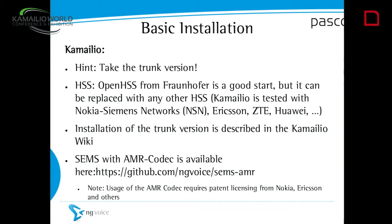But AMR has one negative point: you need to have patent licensing in place. If you've ever taken care of patent licensing of G.729, then you really get gray hair if you want to patent license AMR, because you have to deal with Nokia, you have to deal with Ericsson, and you have to deal with a Japanese mobile network operator. And the Japanese mobile network operator, when we contacted them, even refused to answer at the beginning. So that was really like, come on. We want to give you money, you know? But okay, for commercial use, you need to have a patent license.